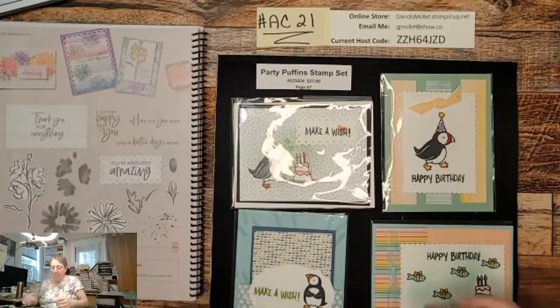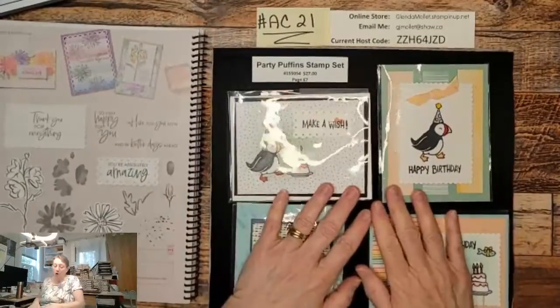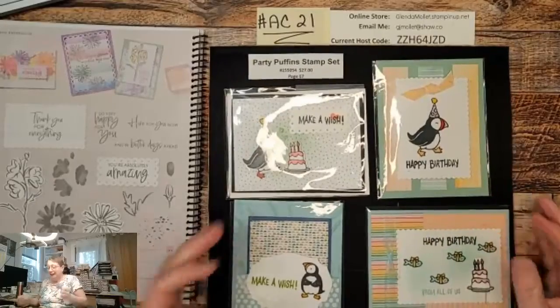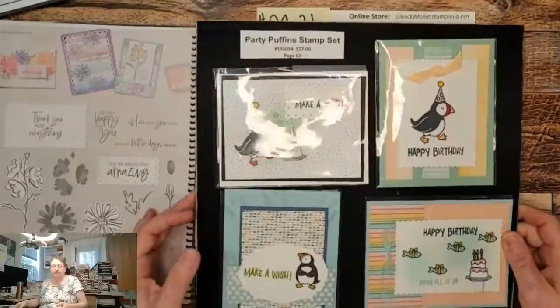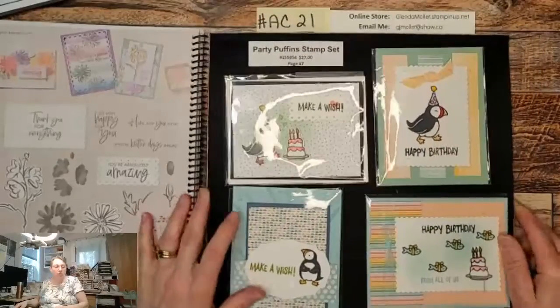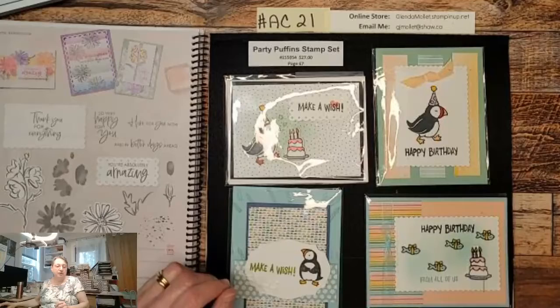There we go. Okay, Party Puffins. Oh, Party Puffins. This stamp set makes me happy. And I love the contour dies too, Yvonne.